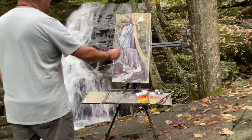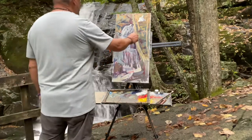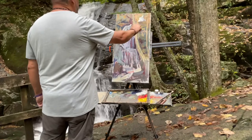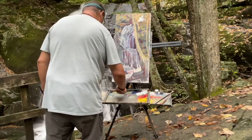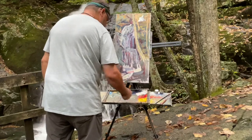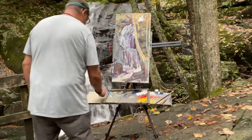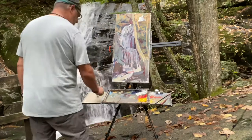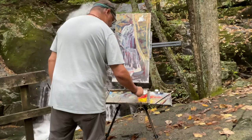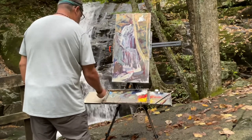I think that's where I am able to put my attention, at the end, versus trying to complete or finish a whole section of the painting right away, from the start to the finish in one little section. So I try to work the whole painting that way. For me, it seems to work better.